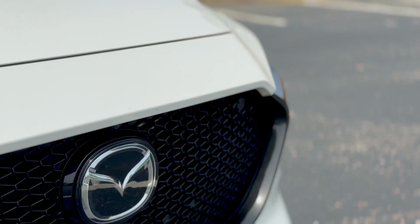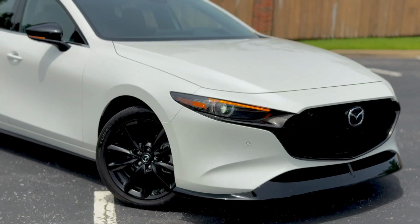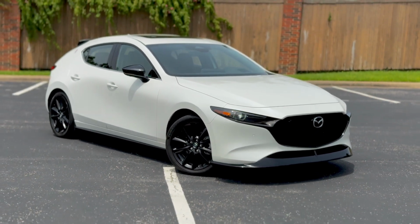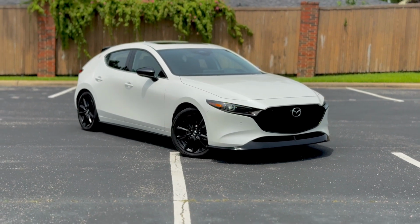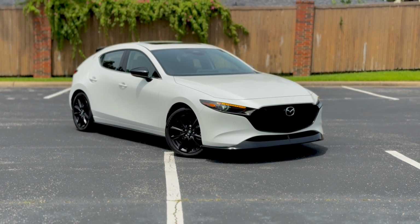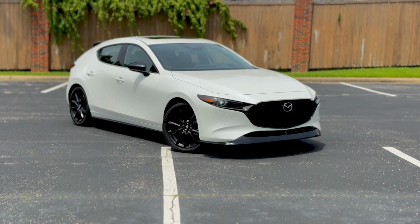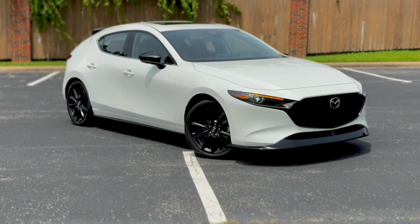As we pan across the front here, you can take a look at the pulsing heartbeat that is illuminated with those turn signals. That is what I've been told by Mazda officials. That is their pulsing heartbeat, the way those turn signals flash like that and they fade in and fade out. We do have all LED lighting up front, which is a very nice premium look.